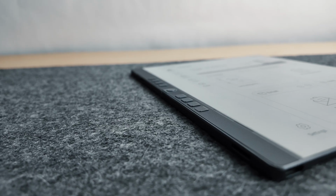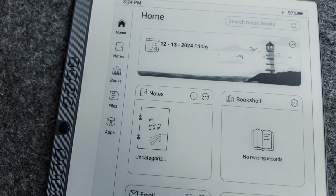I reckon an e-ink device like this might be more practical in a setting where you want to provide the personal connection of analog, but you need the connectivity and accessibility of something digital. It's a really nice halfway house. So yeah, if that sounds like the kind of mindset you want to get into, I'd definitely give this a try. You might be surprised.